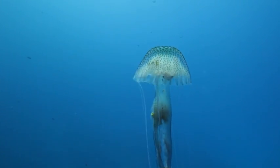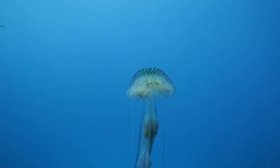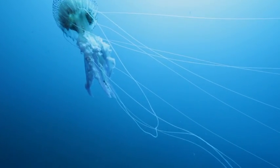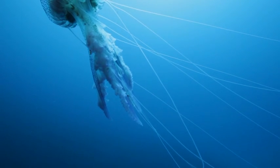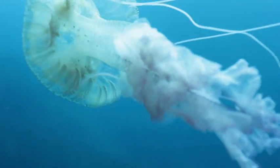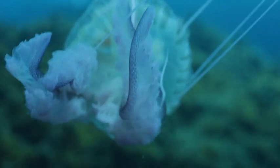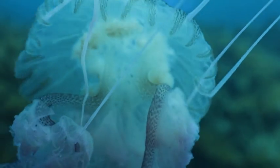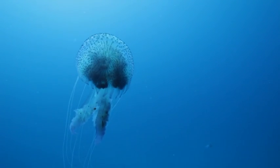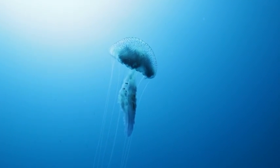Try to avoid this guy, a mauve stinger jellyfish. And yes, it does sting. Its long tentacles contain batteries of stinging cells which inject a toxin poisonous enough to immobilize small prey. It owes its scientific name, Pelagia noctiluca, to the fact that it glows in the dark. In recent years, this species has formed huge blooms, spreading out for tens of kilometers.